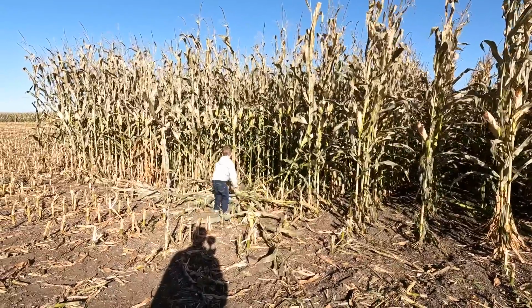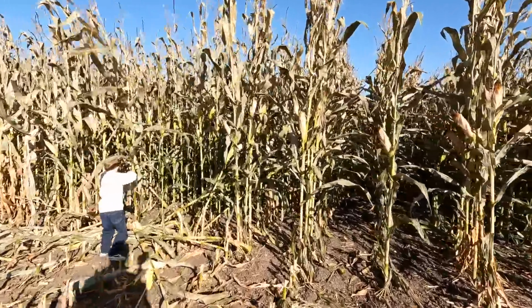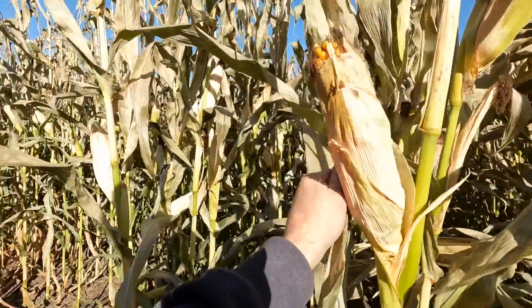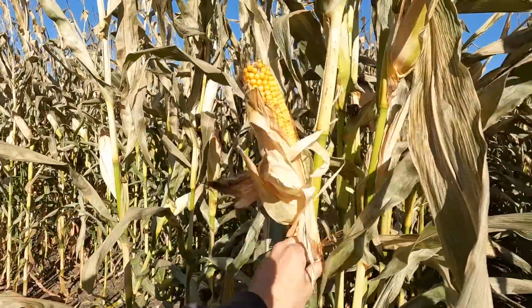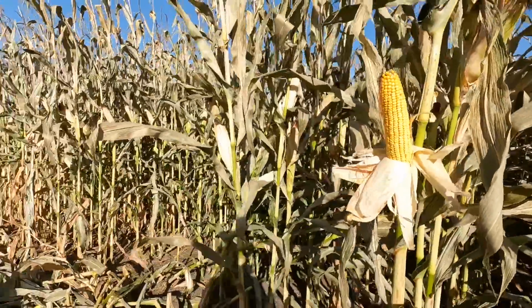Talked a little bit about it here in the other field. Planted this variety for quite a few years now. I had pulled some of these back, but Ian tipped them over. These are pretty good sized cobs on this here.